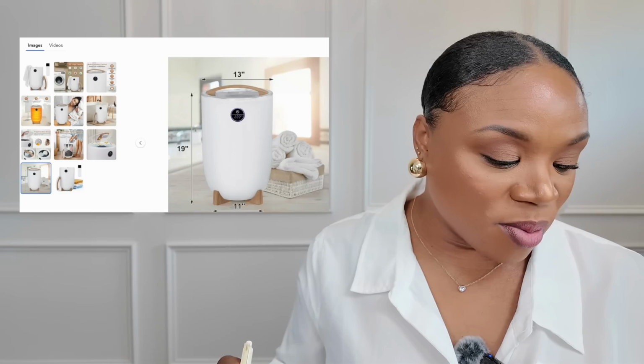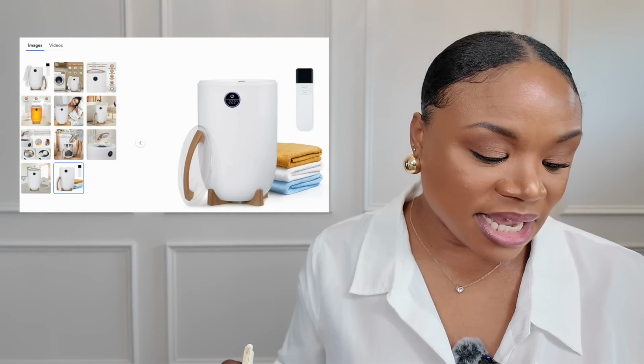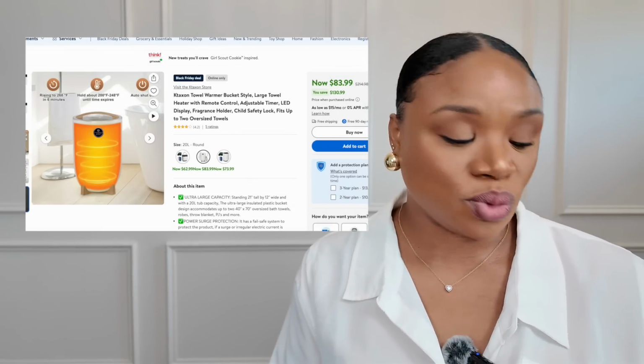So the towel warmer is by K-Toxin, I believe is how you say the brand, and it is $83.99. Again, to me, it just looks so nice and chic. I think it would look really good in the corner of a bathroom. So yeah, I want one. That is all that I have found at Walmart for Black Friday deals.